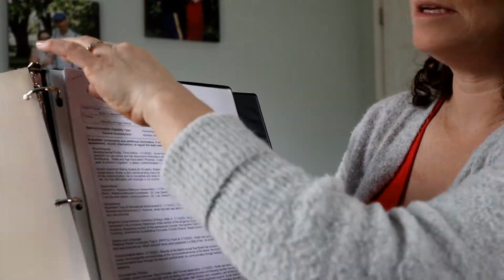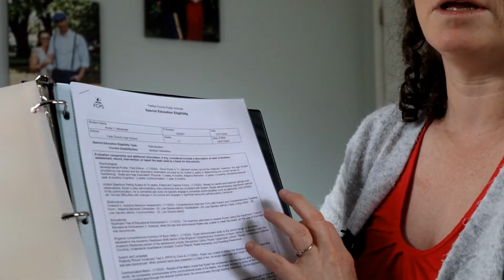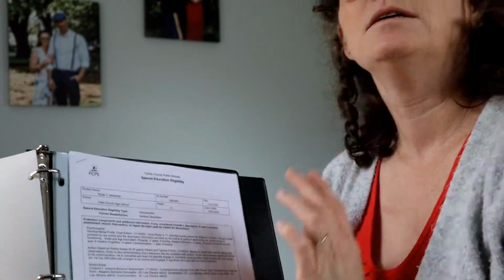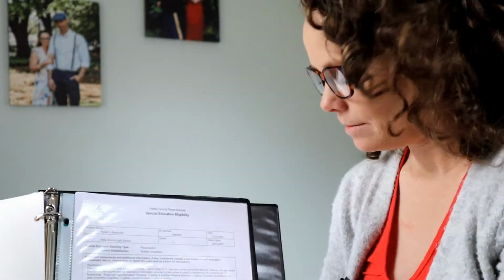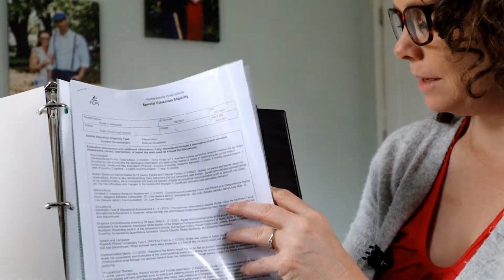So I put all his eligibility stuff that he goes through to get into this schooling and that county, because they have to sit there and say which school he could go to, and if they can't provide his services, we'll go to a different school. So that's one of the reasons why we do an eligibility.